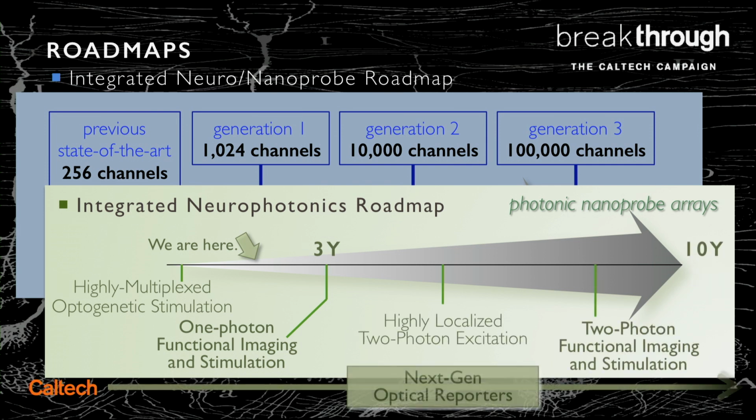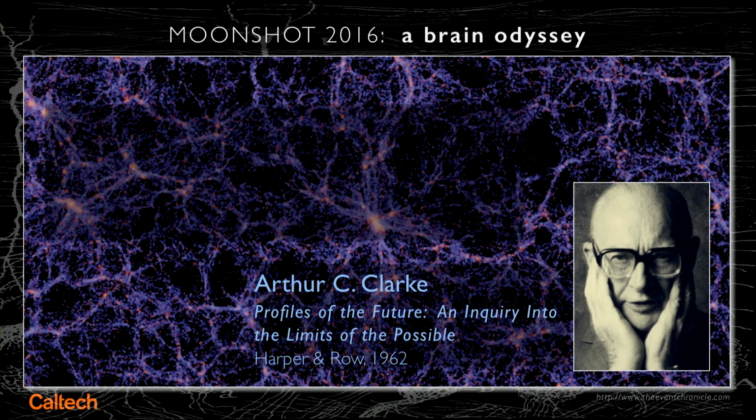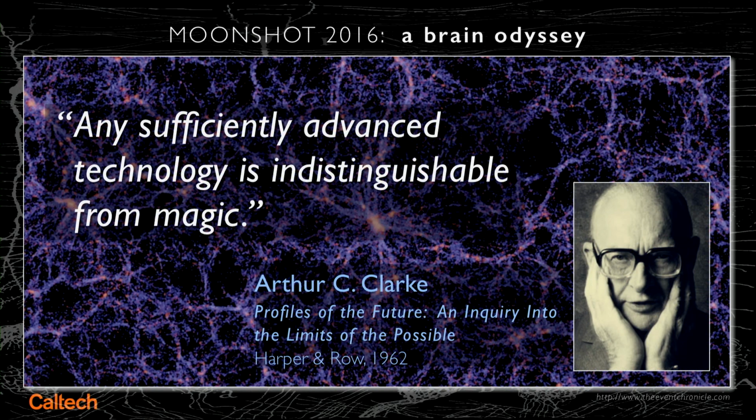And in the observatory of the future, over the next decade, we hope to get to tens of millions, if not hundreds of millions of neurons. A wonderful quote to end this from Arthur Clarke, talking about our moonshot: Any sufficiently advanced technology is indistinguishable from magic. We need magic technology to understand the magic of the brain.